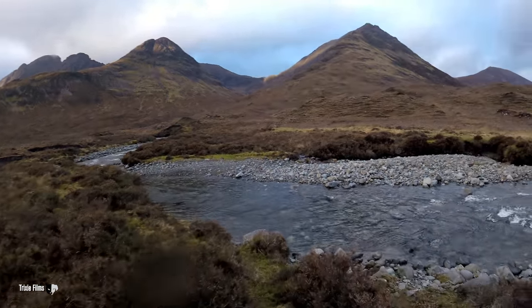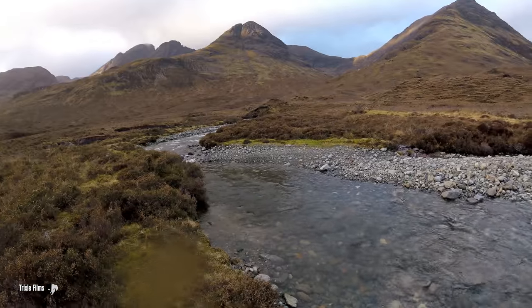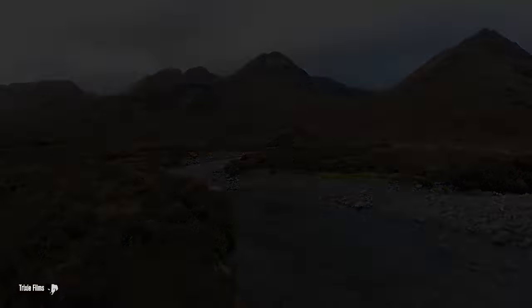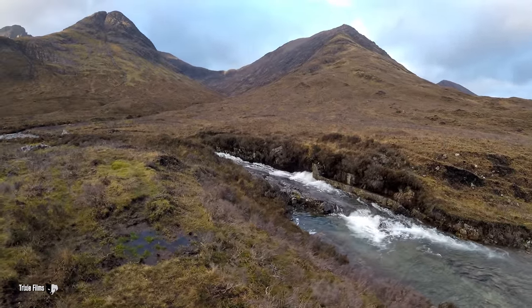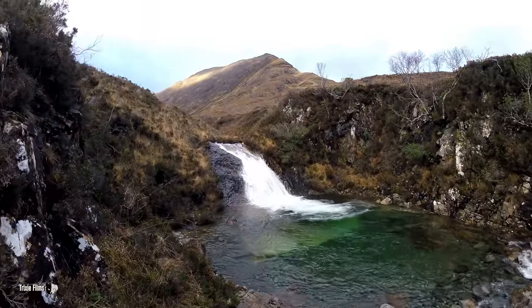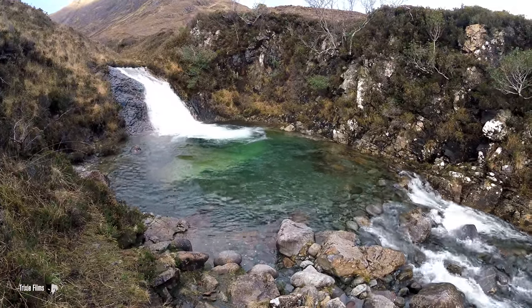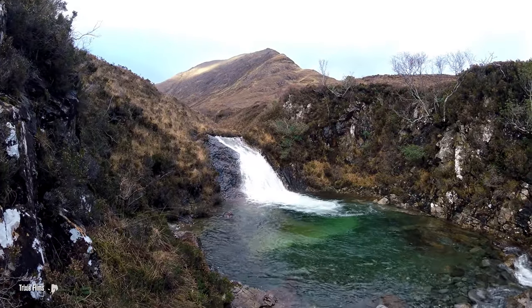Have another burn or river to navigate across. I've had that much rain over the last 3 days. I'll find a way over this somehow. Looks like I'll carry on up there. Still looking. And while still looking for a way to cross, I found a little gem. Look at this, I've just seen on the way. Your own private pool. Wow, look at that. Beautiful waterfall.